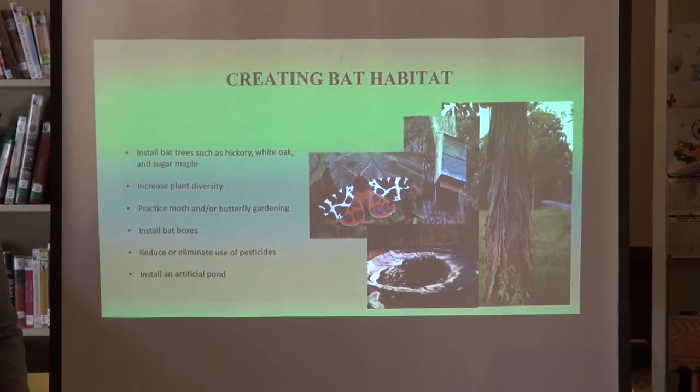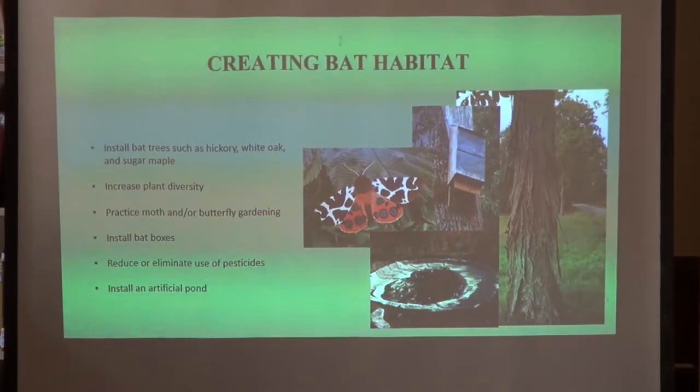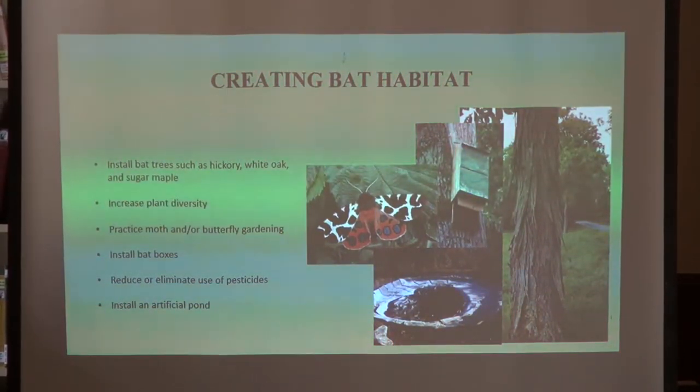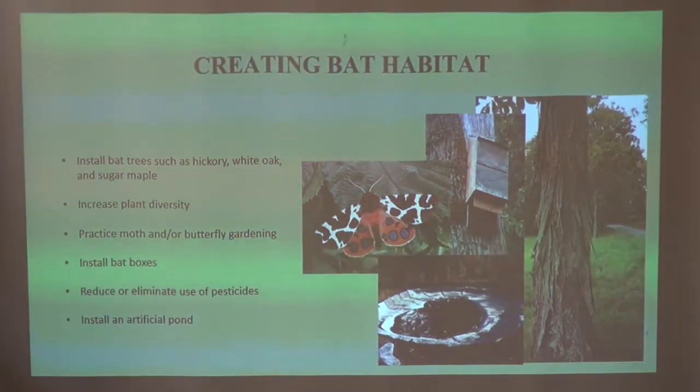When do bats fly around? Night. Come on, Batman, who's always out at night, right? So we've got moths flying around at night, and now we have bats flying around at night, right? Do you see how that kind of makes sense? All right, so my first line of business, if I came to someone's house and they said, I want bats.